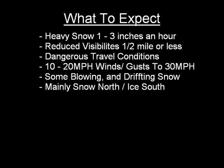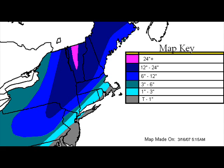We will now head over and talk about accumulations here. As we can see, a good portion of New York is in, a good portion of northern New England, central New England, and New York is in 12 to 24 inches of snow. The western slopes of the Green Mountains and peaks could see over 2 feet of snow. The regular blue color here, 6 to 12 inches.